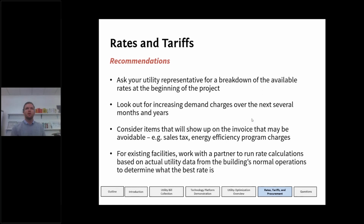It was placed on that rate when the building was being constructed. So during construction, it wasn't drawing a ton of electricity. And then at the time that the store opened, it stayed on that general service rate. It didn't get moved to the appropriate large primary rate that it should be on. So for about a year and a half, prior to our engagement with the client, they were on this general small rate.